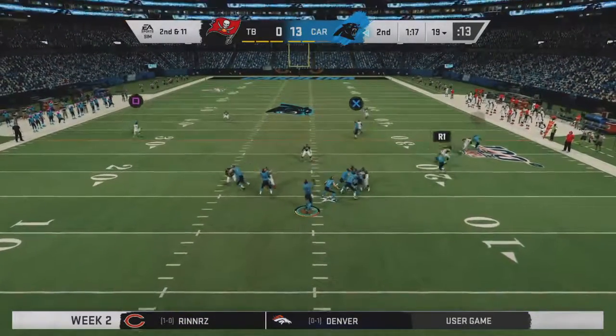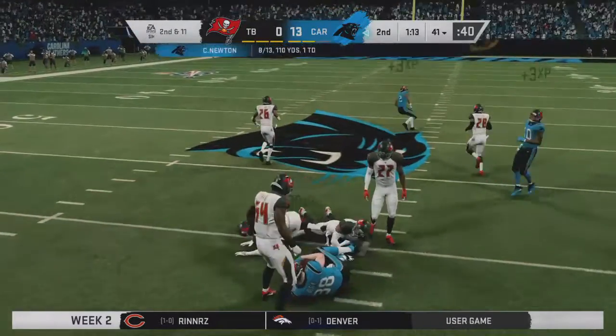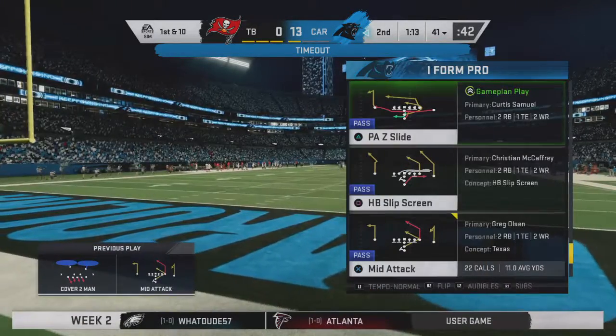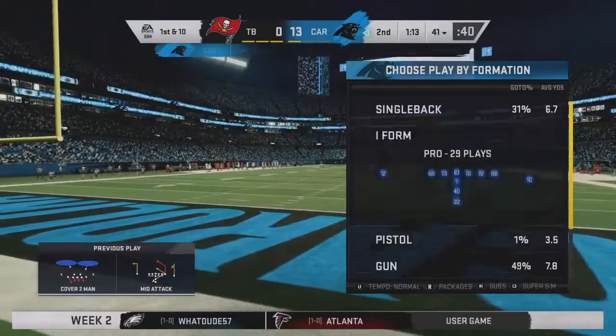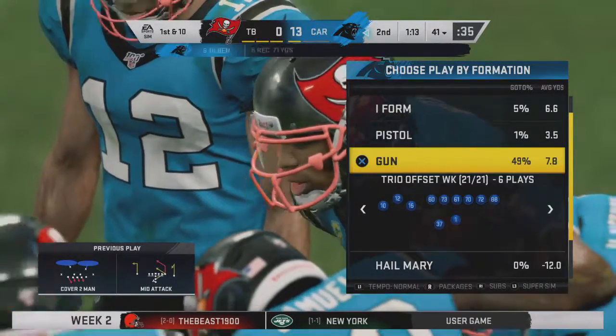On second and 11 now. Newton, he finds his man, the tight end Olsen. And they're going to get this beyond the 40 before he's taken down. The Panthers going to use the second of their timeouts as they'll get a chance to talk it over after picking up the first down.